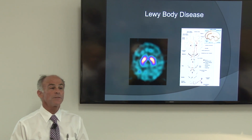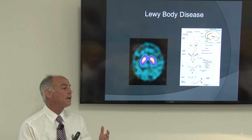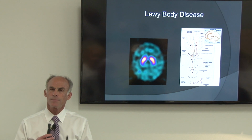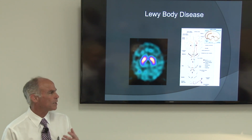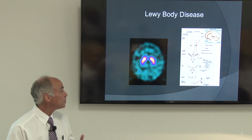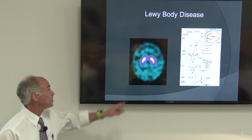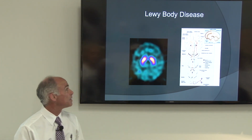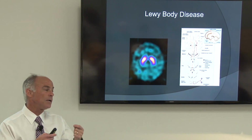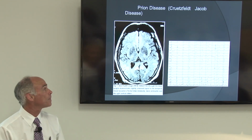Lewy body disease, in some sense, is like Parkinson's disease. And in many of its features early on can mimic Alzheimer's disease. But it has some different symptoms: hallucinations very early in the disease process, mild Parkinson features, sleep disturbances, where people act out on their dreams. We actually even have a test for that. It's called a DAT scan. But again, it's one of the conditions we want to be sure to differentiate from Alzheimer's disease, because the treatment may be a little different.